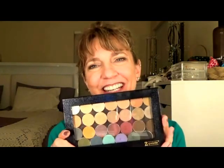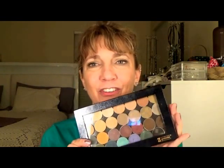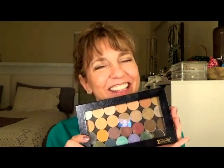If you're interested in Makeup Geek eyeshadows and how fabulous and pigmented and wonderful they are, even for their low cost, then stick with me.